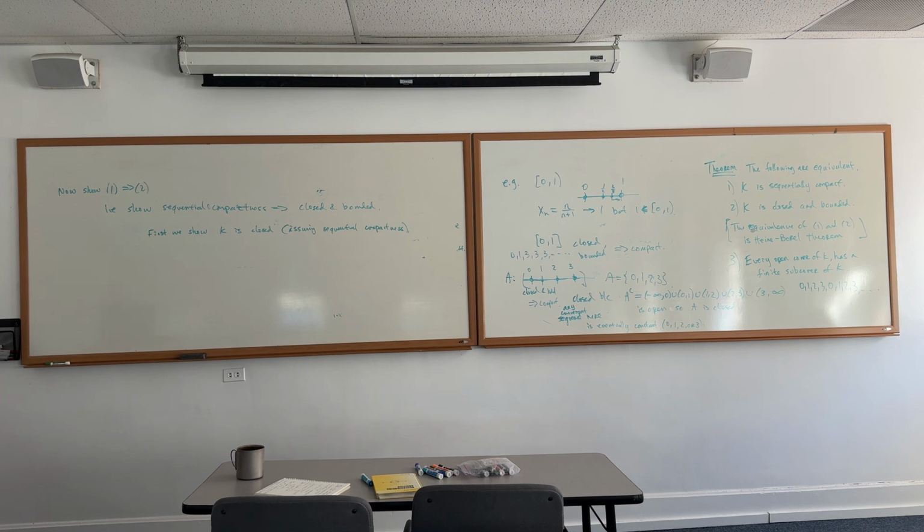So we want to show it's closed. So we're going to take a sequence that converges. We want to argue then that the limit is actually in the set. So start off by saying I've got this x sub n in the set and it converges to some point x. I know that the set itself is sequentially compact, so I've already got this sequence. Because it's sequentially compact, there's a subsequence in that sequence that we picked that converges to a point in the set.